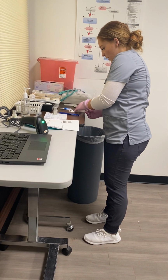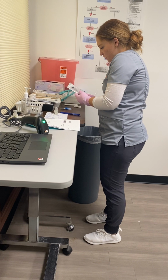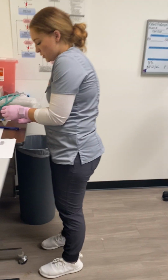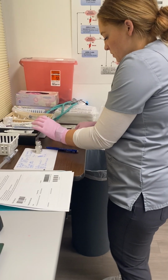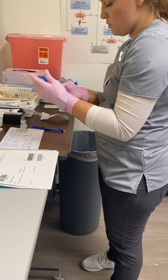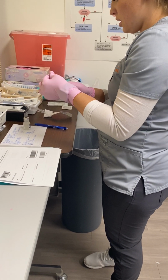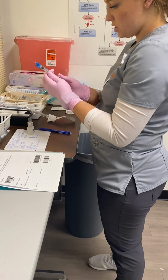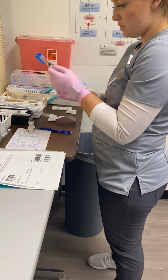Okay. And then it really doesn't matter what syringe I use since we're just doing 2 milliliters. I can kind of use any of them. Okay, I'm going to uncap my needle, throw that in the trash, and then I'm just going to fill it up with 2 milliliters of air.